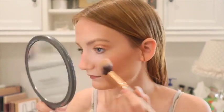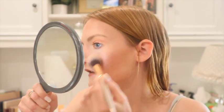We should have put the highlight on first. That's okay. So I got a new highlighter from the Sephora collection. This is the Sephora Colorful Luminizer in Rose Quartz. I'm so excited to try it. I've never tried any of the Sephora collection stuff. I mean, I have tried their brushes, but nothing else. I'm also going to put it on cheeks as well. I love this highlighter. Wow, it's so pretty.